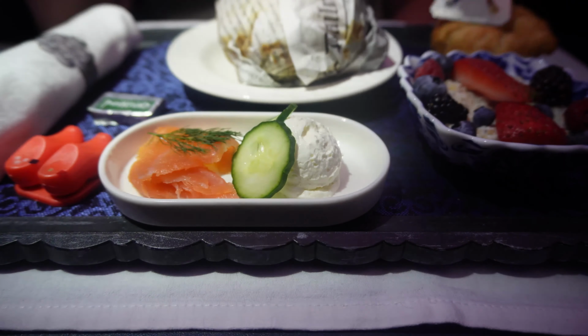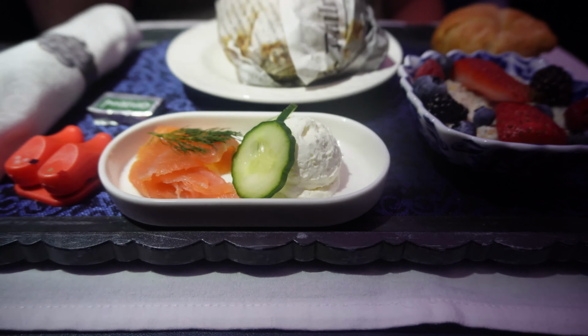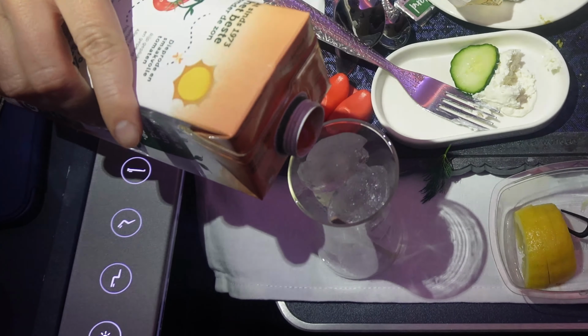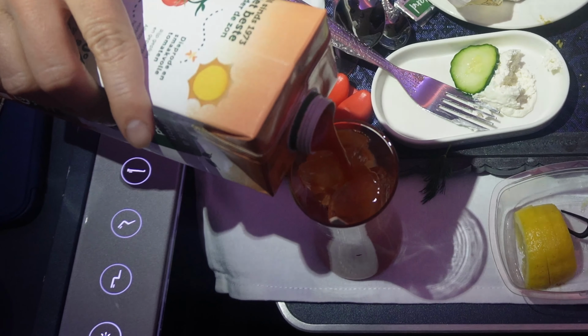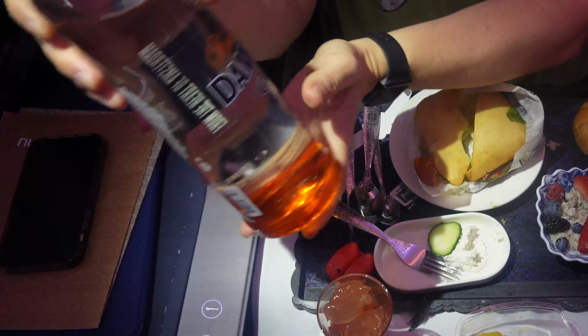Once you awake from your alcohol-induced nap time, brunch will be served. But of course, brunch without booze is just late breakfast. So let's add a red snapper to the mix. A snapper is a Bloody Mary made with gin instead of vodka. Pour some tomato juice into a glass with ice, and then add about 2 ounces of gin.